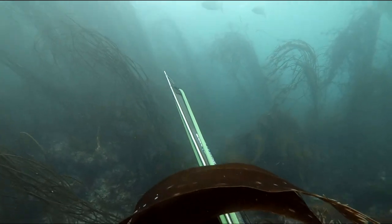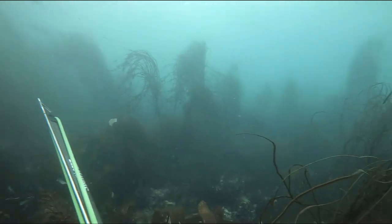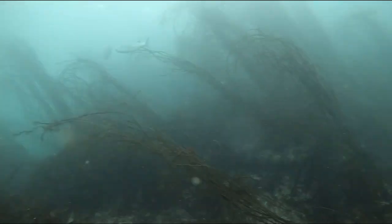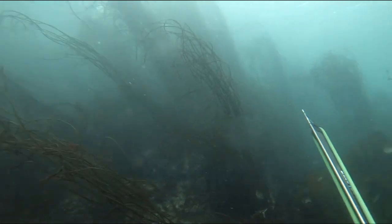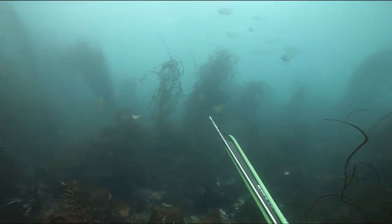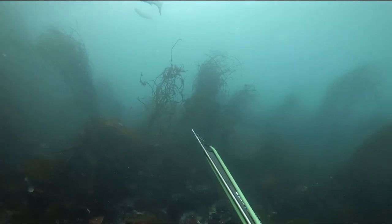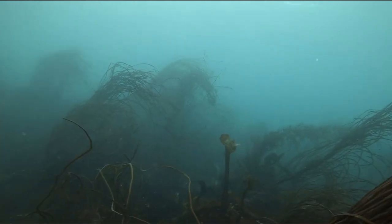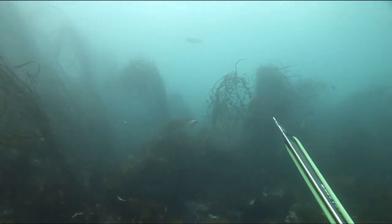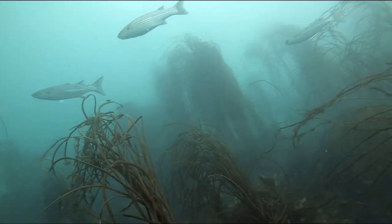There's some really nice stringweed here, so I'm not surprised to see some nice fat mullet coming in. Some of these are absolutely huge, probably about 2 kilograms. Possibly more. I don't need to shoot one of these mullet right now. I can shoot one later without having to tow it round for the rest of the dive, but it's really good to know that they're here over this stringweed.